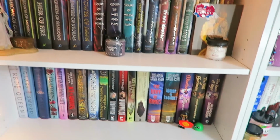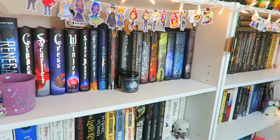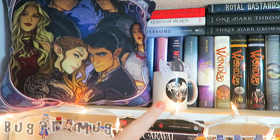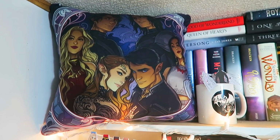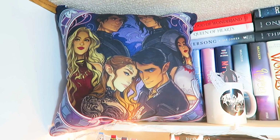Alright, so now that we have finished all 3 of my shelves, now it's time to move to the very top part. So starting over here, I have a Manon Blackbeak bug that came in a fake crate, as well as an Azrael bookmark. And also here is my Charlie Bowater pillow that I get a lot of questions about, and I got this from her Society 6 shop.